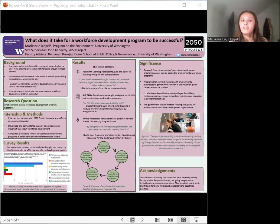For my independent research, I chose to investigate what it takes for a workforce development program to be successful, which led to my research question: what elements make a workforce development program successful? To answer my question, I did extensive literature research for both my internship and independent study, as well as developed and administered a survey related to workforce development broadly, as well as environmentally focused. That was sent to environmental students at the University of Washington.